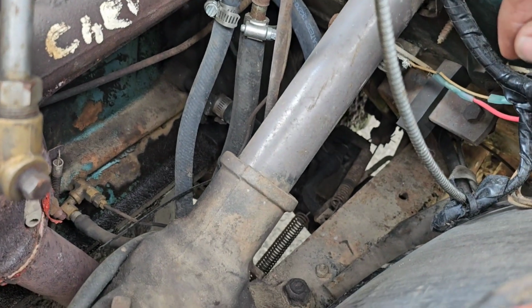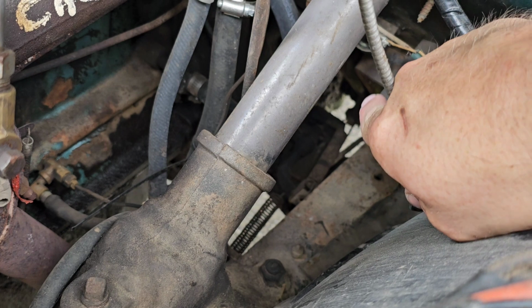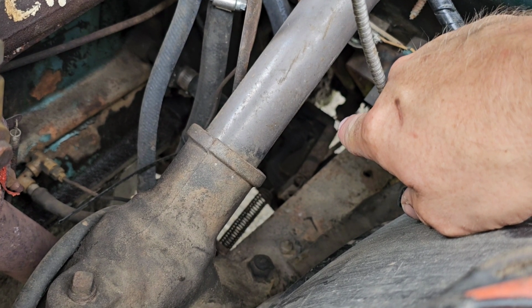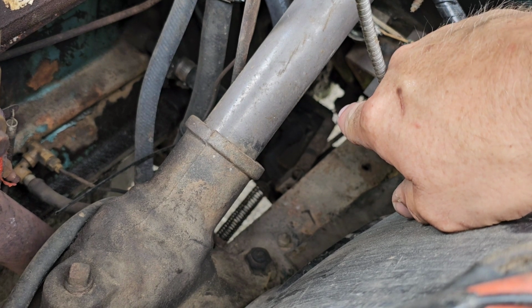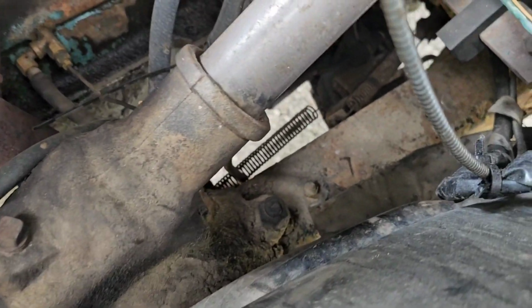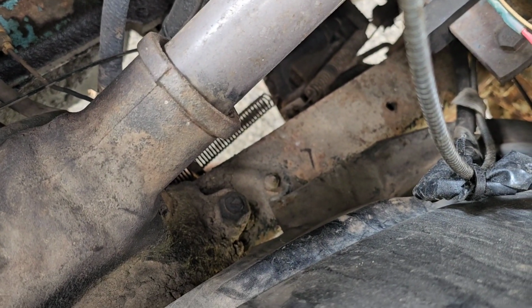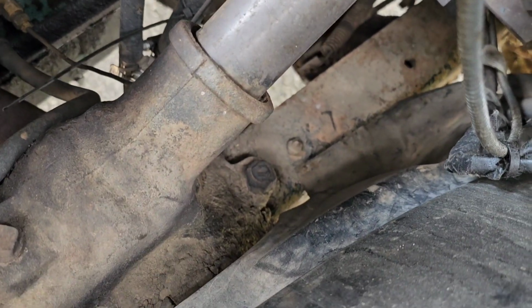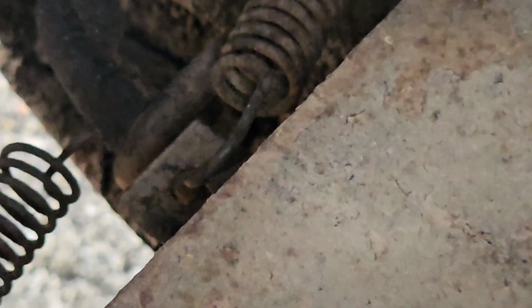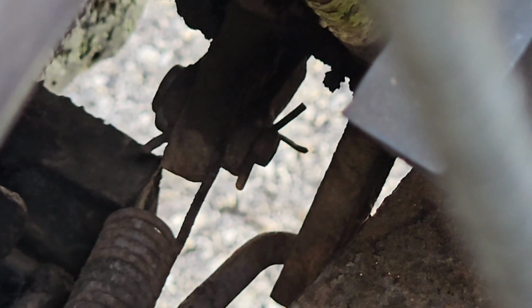And then you can tell here, right back there is your clevis that hooks up to the plunger on the master cylinder. Looks like it hooks into that clevis, and back here on something. I think it's just a tab that sticks out of the frame. So a brake return spring hooks a tab on the frame up to the clevis in front of the master, and then the clutch.